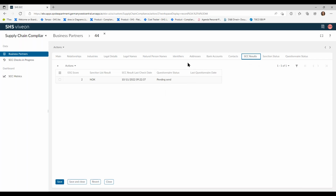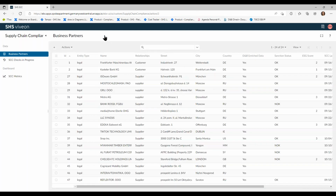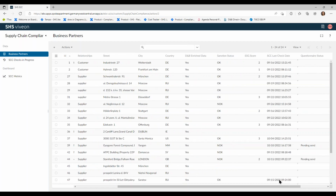If you go on the field SCC results, you also see the ESG score again, and also the date when it was last checked and the pending questionnaire status. So this is regarding the sanctions list check and the overall ESG score. And now I mentioned the SCC, the ESG questionnaire was sent out. As you can see, it's pending.